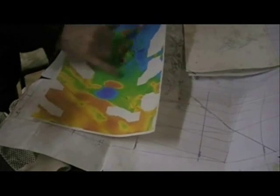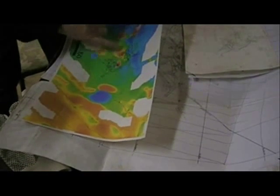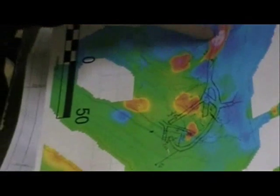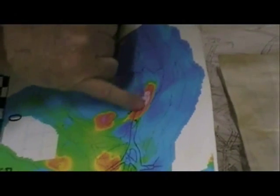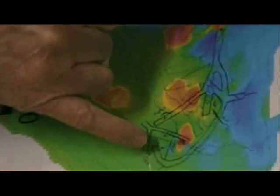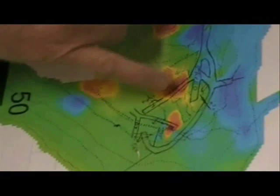Now what we've got, this is a mag. So we got a high and low, and what we're finding out, these are our targets here. Right now we're into this area right here, and we're coming into this area, so we're tying these two areas together right now. This is at the portal, and we got two veins right here.